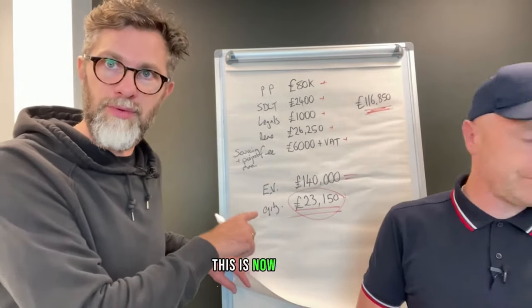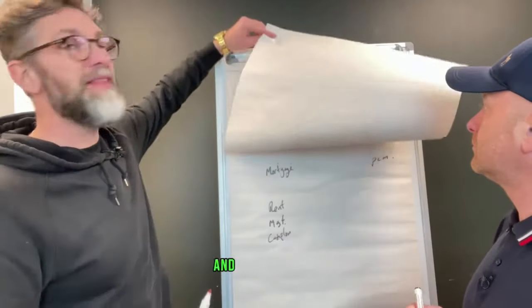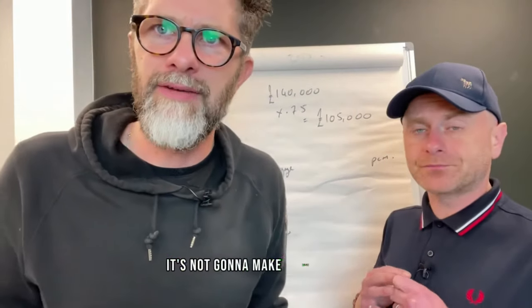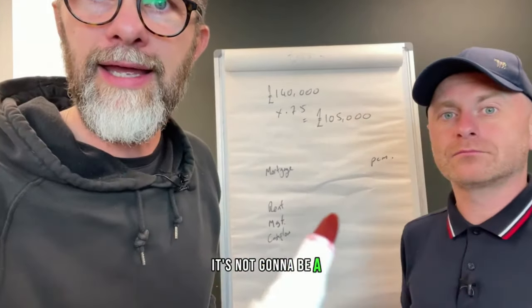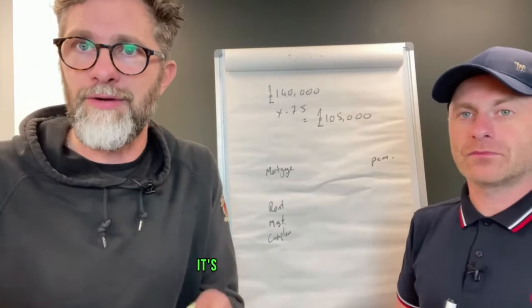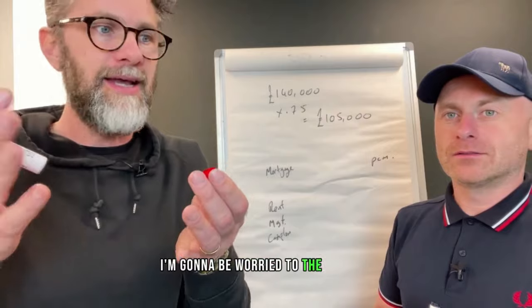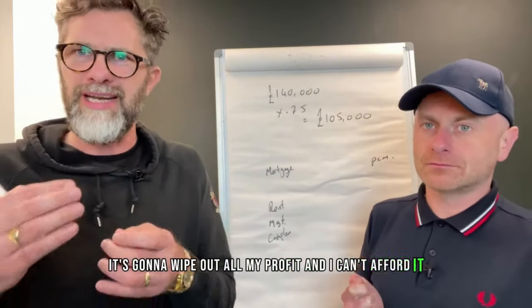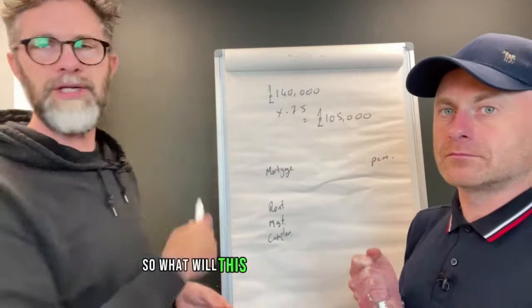This is now bought. Now you're gonna get a tenant in it. And this is the bit that landlords right now are really interested in, because they're thinking it's not gonna make enough money. It's not going to be a cash flow machine. I'm going to be worried that a boiler breaking down or something like that is going to wipe out all my profit and I can't afford it. And it's 50 quid, £100 a month. So what will this property actually make?